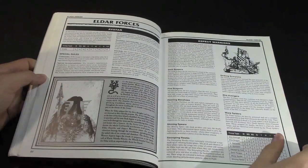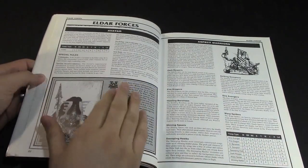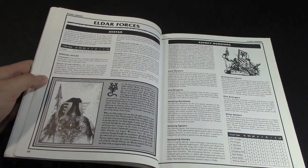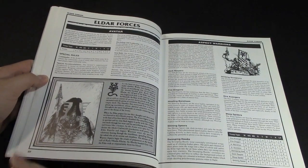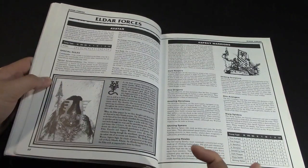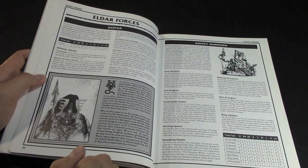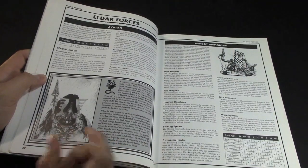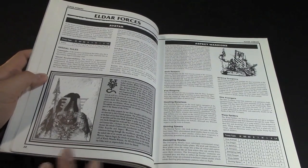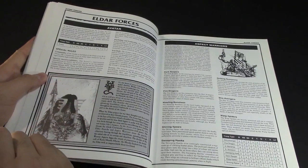So the Eldar forces section is all about the different unit entries for each one, special rules that are gone over, gives you their stat profile, and just a little bit more background about that particular unit. It's really cool stuff. So you've got the Avatar again. He's a beatstick. In second edition, everything had its own movement stat. It wasn't classified by infantry having a 6-inch move, or monstrous creatures having a 12-inch. It didn't work like that. Everything had a movement stat. So the Avatar had a 6 movement, which was pretty quick.